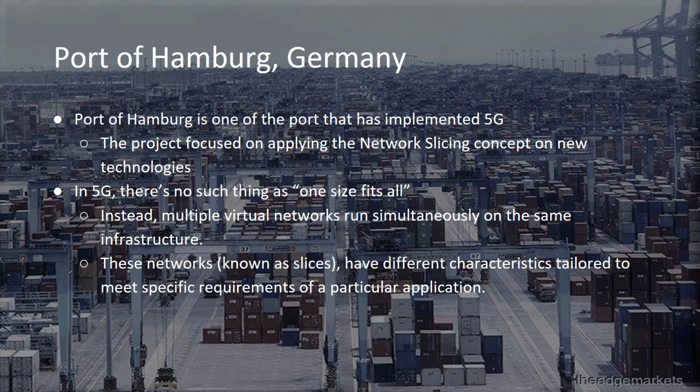Port of Hamburg is one of the ports that has implemented 5G. The project focused on applying the network slicing concept on new technologies. In 5G, there's no such thing as one size fits all. Instead, multiple virtual networks run simultaneously on the same infrastructure. These networks, known as slices, have different characteristics tailored to meet specific requirements of a particular application.